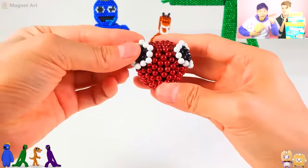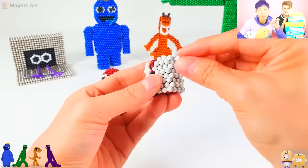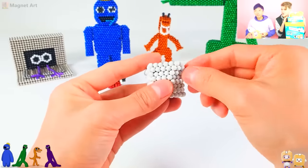Yeah. I make magnet art. I spell out cool things with the magnets on the fridge. Yep, that's true, guys. Yeah. Yeah. Okay, now I'm making Red the Scientist.